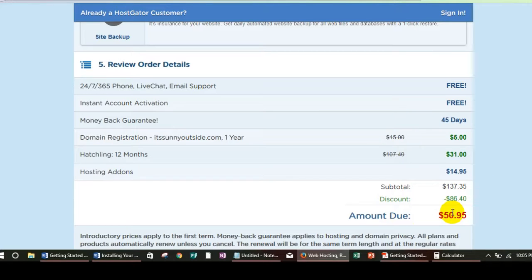Now the great thing is you're not paying this monthly. You're going to pay $50.95 when you check out. And then once you pay that $50.95, you are done for an entire year. You don't have to worry about your domain, your security certificate, or your hosting for an entire year. Now the great thing about that is that will give you the ability to focus on building up your business.